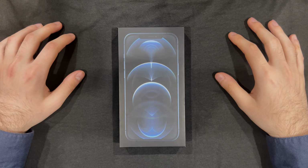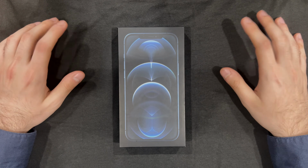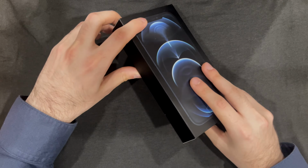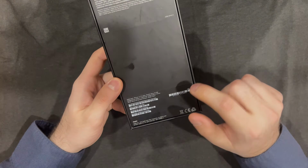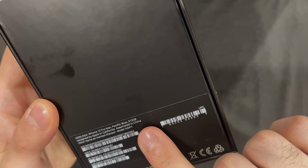So we've got this iPhone 12 Pro Max here, which I picked up from Facebook Marketplace for a relatively good price, and it's in very good condition. Let's take a look at the box. We can immediately see that it's quite thinner than that of its predecessor. This is the 512GB model, and let's take a look at what's inside.